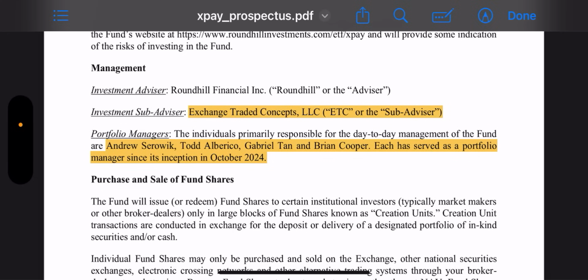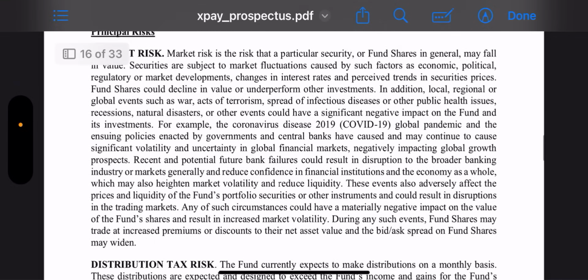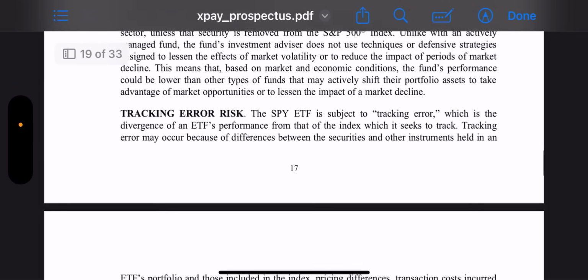Their sub-advisor, in case you are wondering, is Exchange Traded Concepts, LLC. The investment advisor is Roundhill. And then the portfolio managers, no, it's not Jay Pestricelli. It is Andrew Sarowick. It is Todd Alberico. It is Gabriel Tan and Brian Cooper. Each has served as portfolio manager since its inception, since October of 2024. Obviously, yeah, that's current. So, let's see. This additional information. Cool. Probably that's it though, guys. Because again, risk.